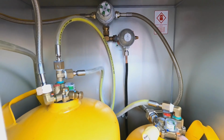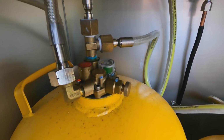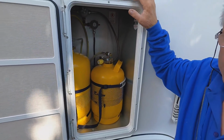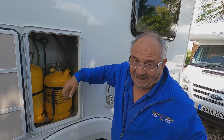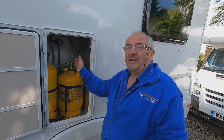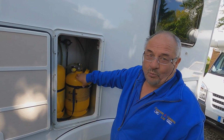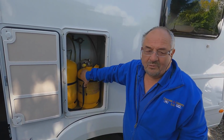Both these bottles have got level indicators on them. Your auto changeover valves you really use on refillable bottles rather than exchangeable bottles. When one's empty, you need to change the other one. It's a good indication that one's run out, so you know you've got to fill it. Okay, and you can gas test it now. I'll go and get a gauge and we'll put a test on.